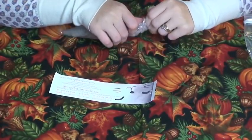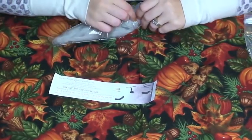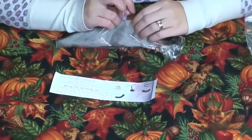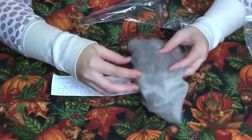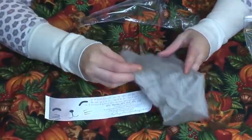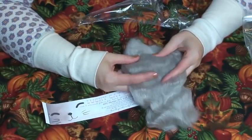More natural, beautiful stuff from Lucky Cat Craft. And it's 40% merino, 20% yak, 20% silk. Lovely and soft and luxurious. The soft halo from the yak and the sheen from the silk make for a strong, beautiful yarn. Easy to spin. You will love this fiber.